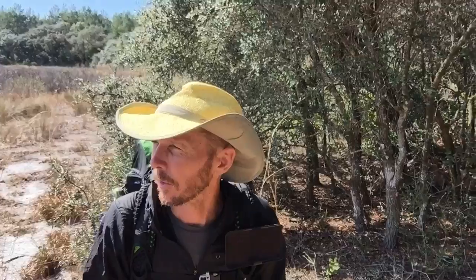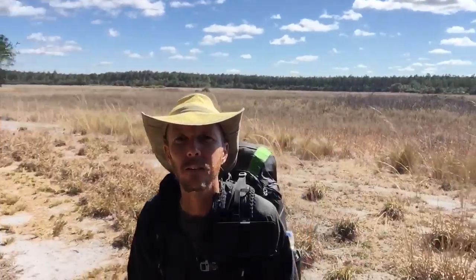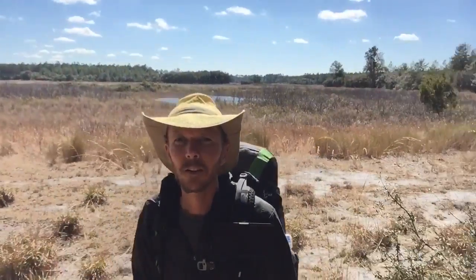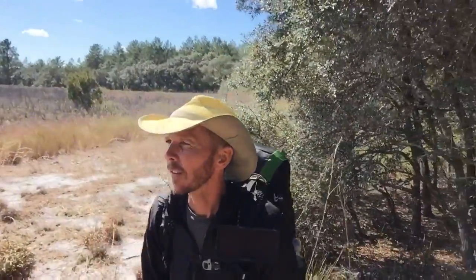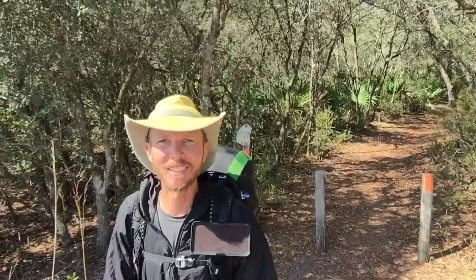Last 5.5 miles of the trail have been a walk along the eastern edge of Hopkins Prairie, and now I'm at the northern end. It's been some nice views along that walk. And now I'm about to enter back into the woods.